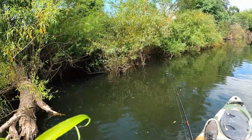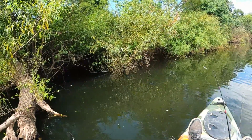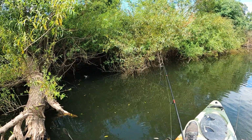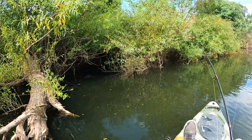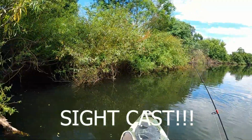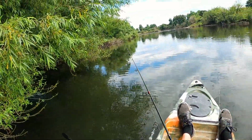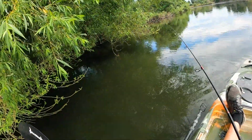There he is. Right there, I can see him. Got him. Oh, missed him. Oh, I just surface cast a bass. Surface slippers are not going to hit that way out there. They're tight to the sticks.